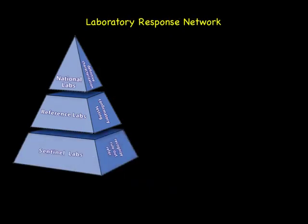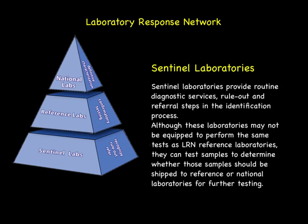Sentinel laboratories are the backbone of the LRN. Clinicians are most likely to interact with these laboratories, which provide routine diagnostic services and screen for many agents of public health concern. Though these laboratories may not be equipped to perform the same tests as LRN reference laboratories, they can analyze samples to determine whether they should be referred for further testing.